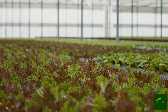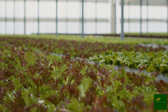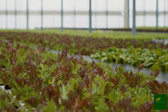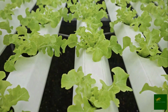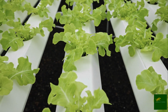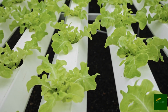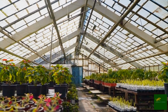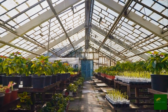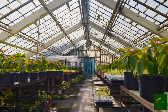The process starts with a single lettuce seed, often a specific variety optimized for hydroponic systems. Popular choices include romaine, butterhead, bib, and oak leaf. These seeds are chosen not just for taste and texture, but also for their ability to thrive in soilless environments and respond well to controlled lighting.